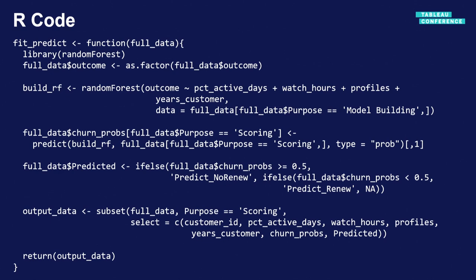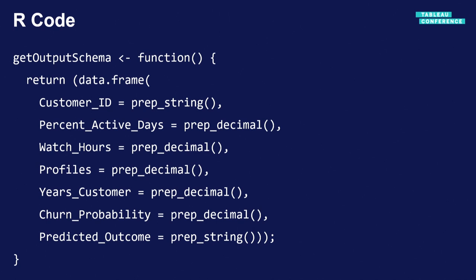The second function is this one. We're generating an output schema for Tableau Prep. I'm not going to walk through every step of this one because it's kind of just one step. We're creating a data frame containing all of the variable types that we're sending back. Here, I'm sending back decimals and strings, but you also have the option to send back integers, booleans, dates, and date times.